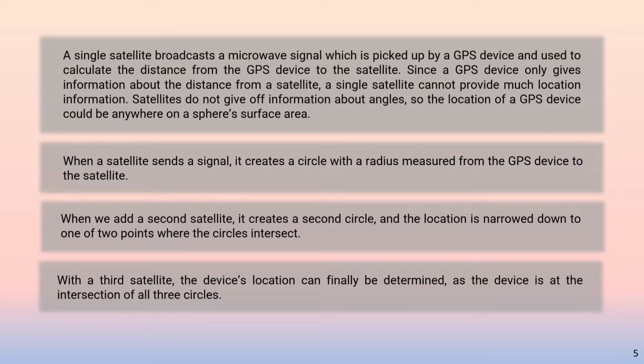Since a GPS device only gives information about the distance from a satellite, a single satellite cannot provide much location information. Satellites do not give off information about angles, so the location of a GPS device could be anywhere on a sphere's surface area. When a satellite sends a signal, it creates a circle with a radius measured from the GPS device to the satellite. When we add a second satellite, it creates a second circle, and the location is narrowed down to one of the 2 points where the circles intersect.